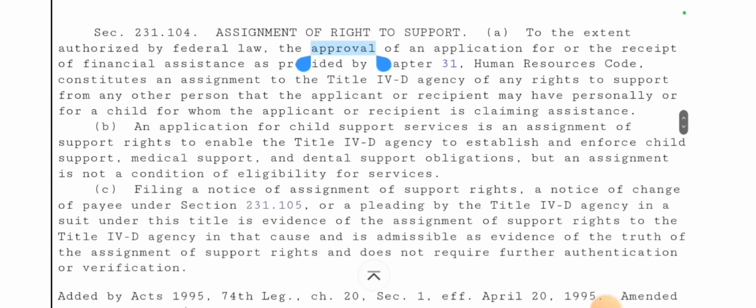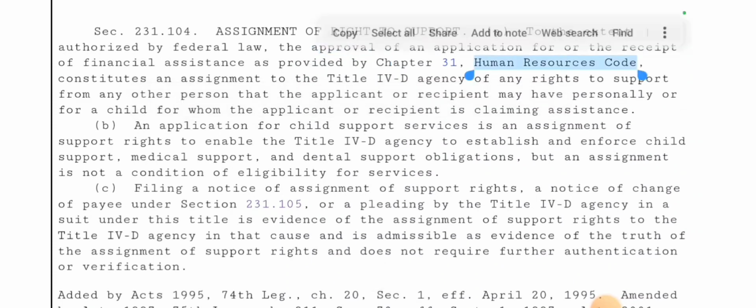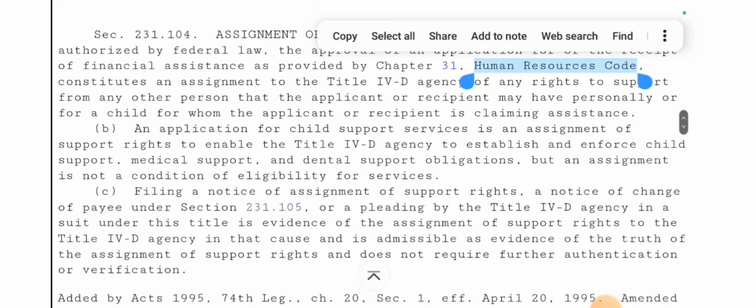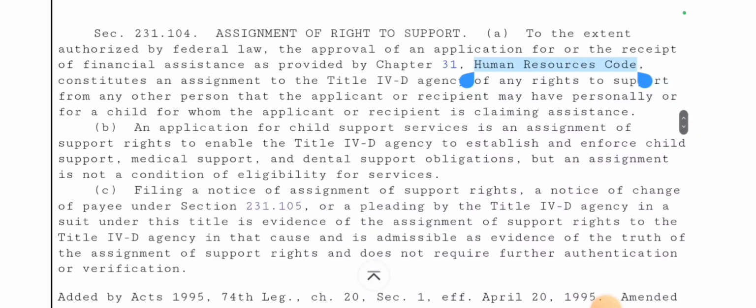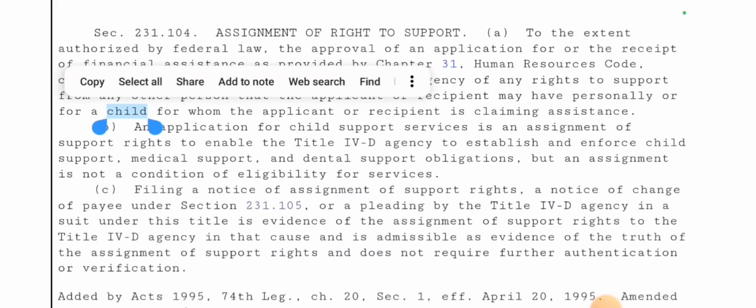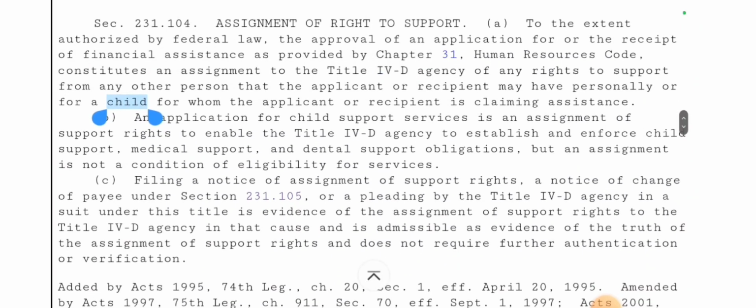But let's continue. It states, Human Resource Code constitutes an assignment to the Title 4D agency of any rights to support from any other person that the applicant or recipient may have personally or for a child for whom the applicant or recipient is claiming assistance. So, who are they claiming assistance for? The child. Okay? Let's continue. It states, let's pick this up at B.